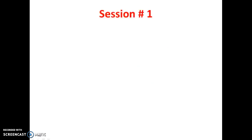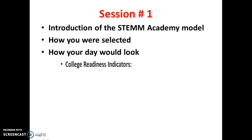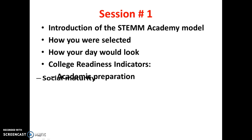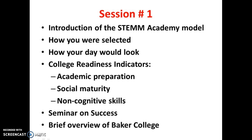So this session is session 1 of 3. It's going to give you an introduction of the STEM Academy model with the CTE blend as being the focus. It's going to give information about how the student was selected, how the day would look on a typical day, the college readiness indicators including academic preparation, social maturity, non-cognitive skills, and then also we're going to talk about seminar on success. And we're going to give a brief overview of our partner of Baker College.